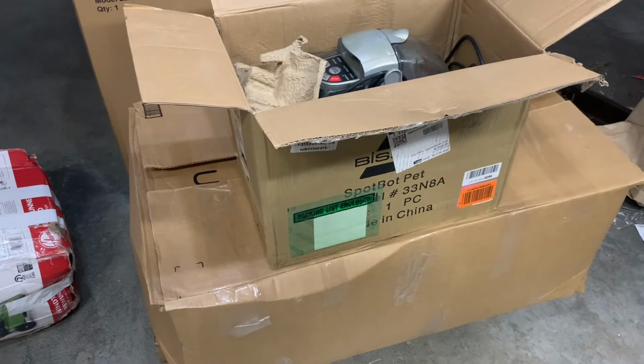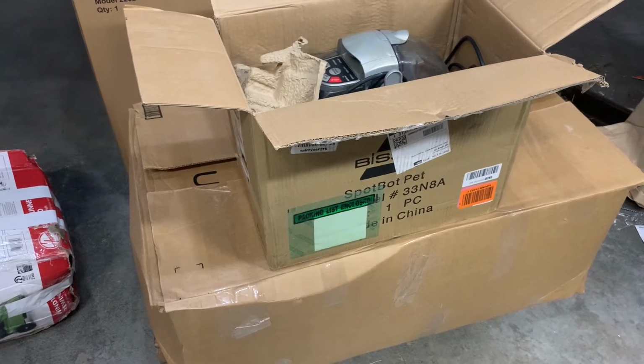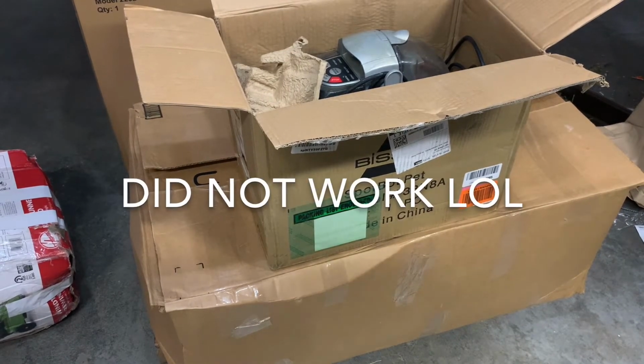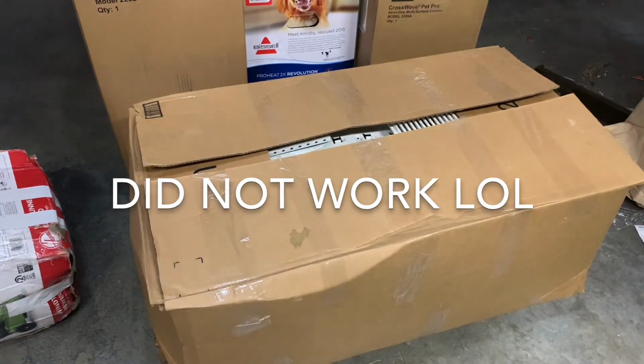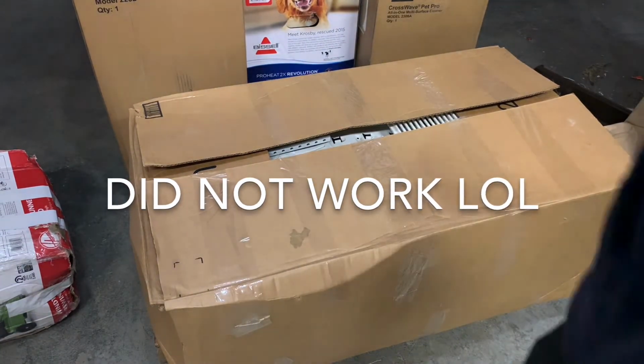I'm about to clean it up if it works. If I test it and it doesn't do anything, I'm just throwing it straight in the trash. Usually I'll try to part stuff out, but this thing's so disgusting that it's not worth my time. Cleaner.